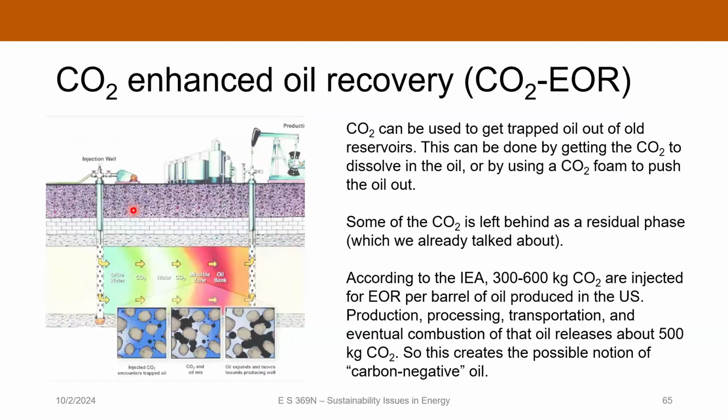Okay, now another thing that you can do with CO2 is use it for enhanced oil recovery. This is a process where once you have produced a sufficient amount of oil from the reservoir that it's not coming out under its own pressure, and maybe you've done a water flood, some type of secondary recovery, then you look to methods like enhanced oil recovery, which is generally tertiary recovery, to try to get more oil out of the ground. And carbon dioxide is good for this because it is soluble in many oils, not all of them, but many of them. You can also turn it into a foam, which can be used to push the oil out.